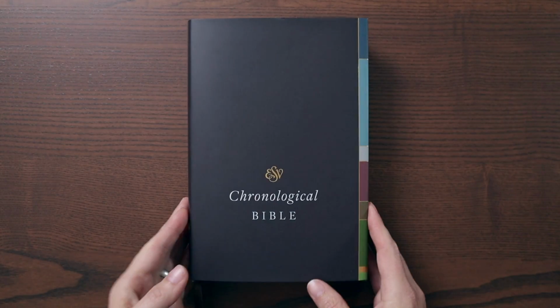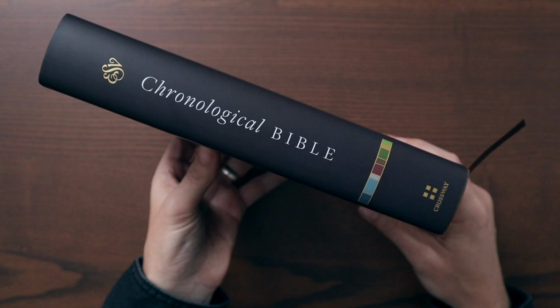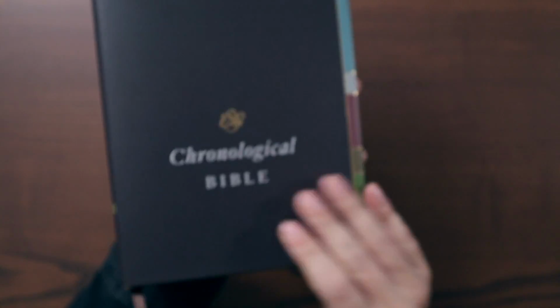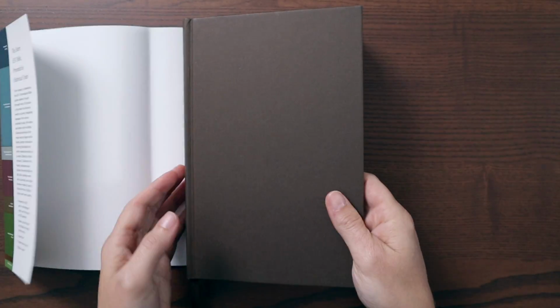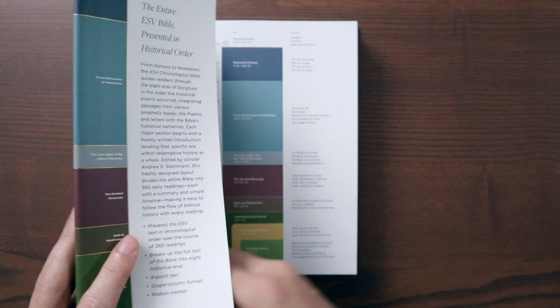This is a really lovely edition. This is the hardcover. There's also a True Tone, which is Crossway's synthetic leather edition. I love the branding on here. You see those different 8 colors at the bottom, which represents the 8 different eras that they go through in the chronological Bible. If you take the slipcase off, it's a brown textured hardcover. It looks really, really nice.